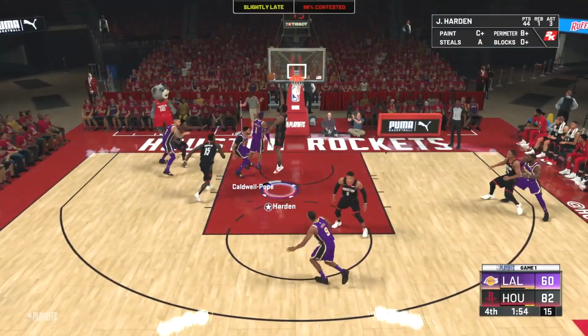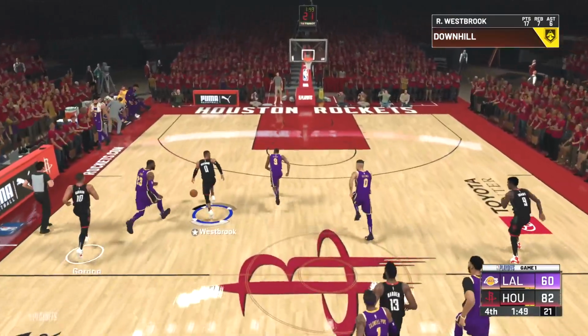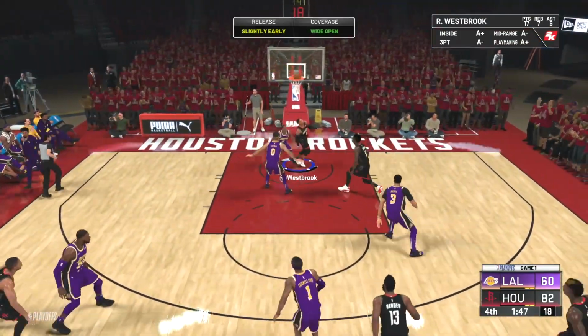You don't want to miss it. I was telling you that right now. There's great defense from Harden. Harden's gonna get the rebound. He's gonna look to go coast to coast. Actually, he's gonna give it to Westbrook, who's gonna use his speed and go on inside for the lane.